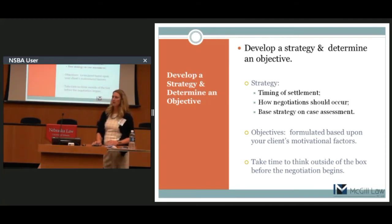So when you talk about developing a strategy and determining an objective, I urge you to actually think about it. Most people go into negotiations and they don't have an actual strategy except for to try to settle the case. But if you're the one initiating this, think about timing. Do you want to do it right at the beginning when you're the one that's put all this effort into understanding the case early? Do you want to do it before discovery? Do you want to take a couple depositions first? All of those should be considerations in how you want to develop your strategy for negotiation.